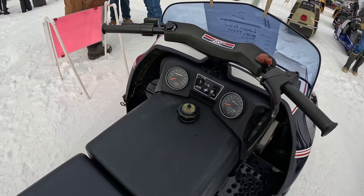Yamaha Enticer 440. Polaris, yours? Awesome. Owner of a 1979 Polaris. Can you tell me anything about the snowmobile? It's fun to ride. Good times. I don't ride as much. I put 8 miles on it last weekend. I haven't had it out in probably 2 years.